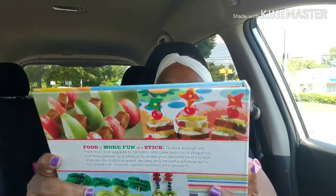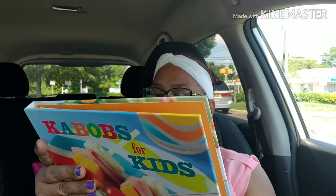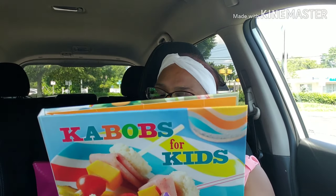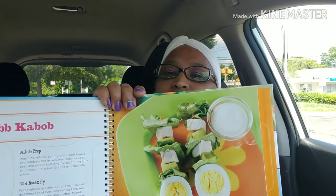Can't help that. Okay, I got this book and it is so pretty. Kebabs for Kids by Jaina DeVore. Look at this book. It's retailed in the US for $14.99, children ages 6 and up. Look at this book, how pretty. This book is so awesome.